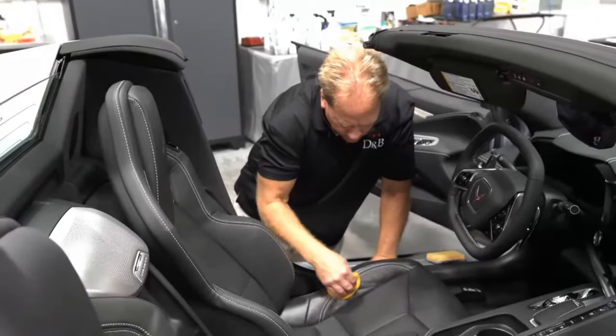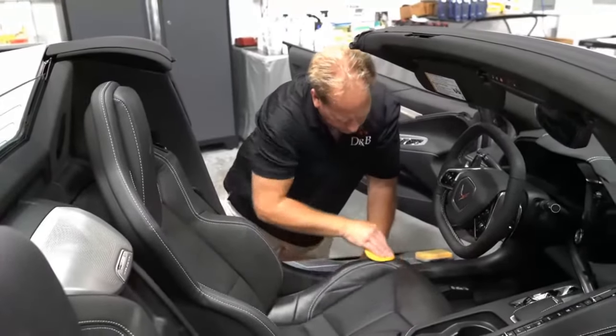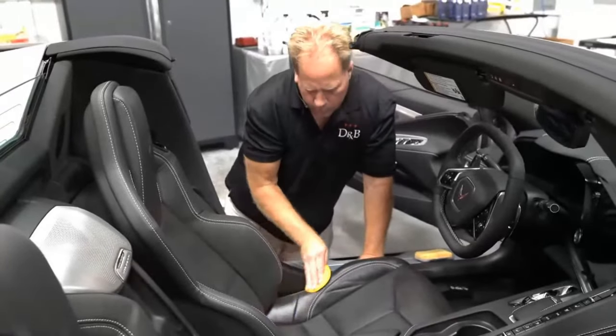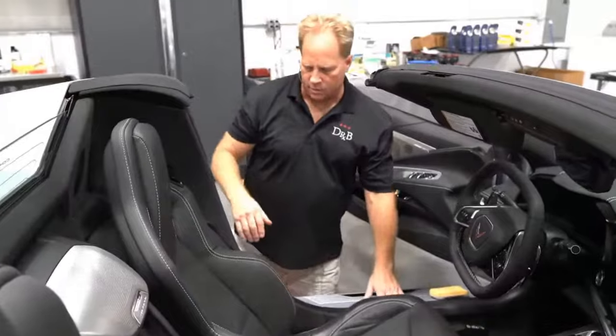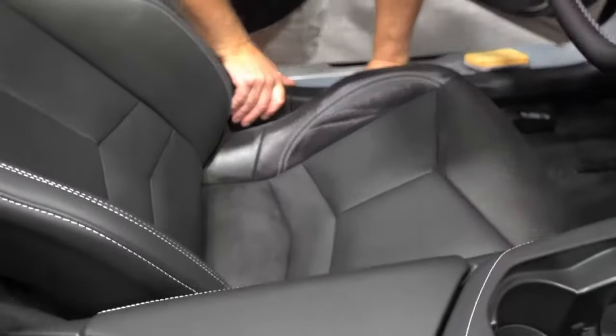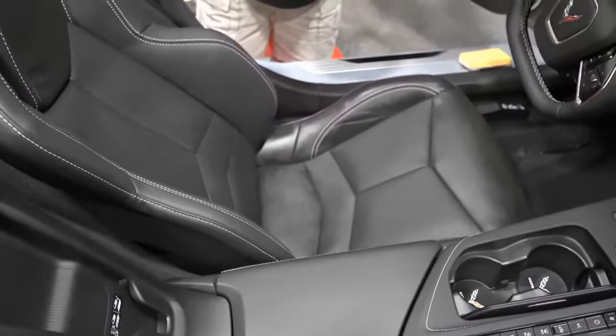Okay, another question is, how would somebody know? Because a lot of these materials may look like leather, but they're really not leather. What's a good way to distinguish between them? Come down here and look at this. And look, it looks a little bit splotchy, okay? That's normal. This is a real coating.